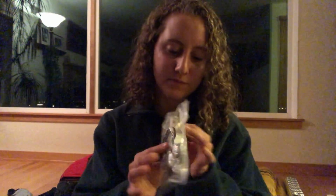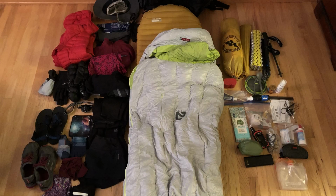And lastly, I have a bag of all of my cords: iPhone charger, sat phone charger, and the Anker PowerCore charger. And with that, I believe that's all of my gear. Of course, I'm gonna have my food and my water, but this is all right now. I'll just show you what it all looks like sprawled out on the floor.